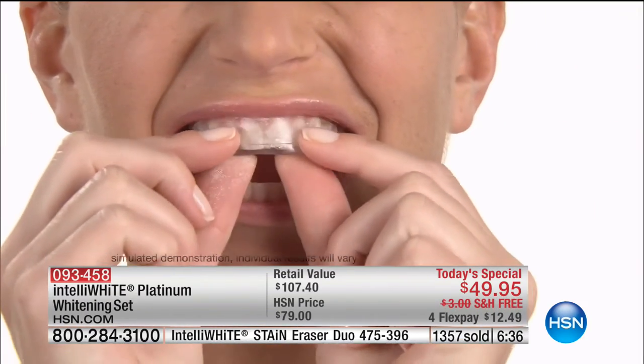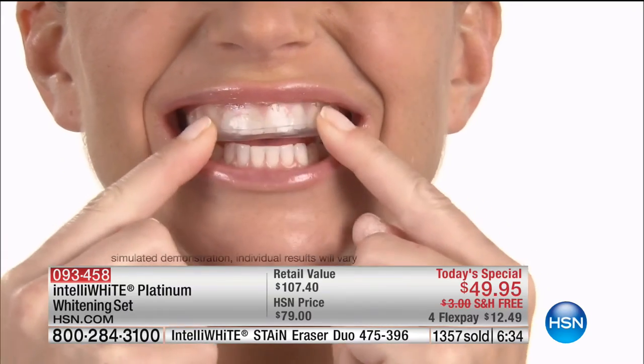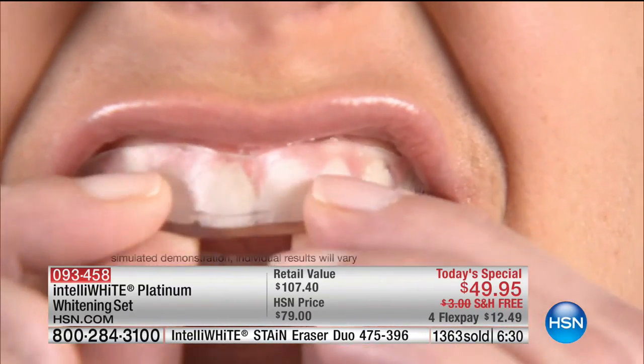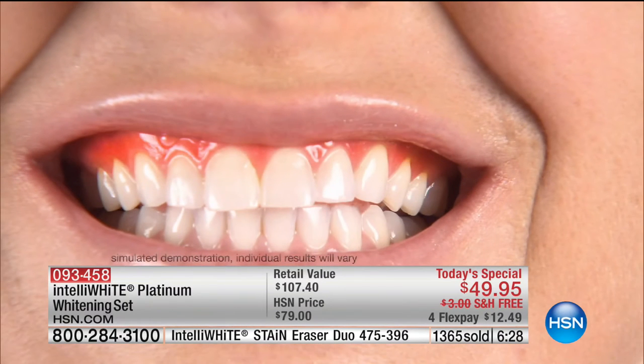You're not going to get whitening. You're just going to get side effects. And those trays mush and gush everywhere. It hurts your gums. I'm telling you, I've used those before. Your gums are so inflamed and red. I know, and it gets down your throat. No, thank you. We have the easiest way to do it.